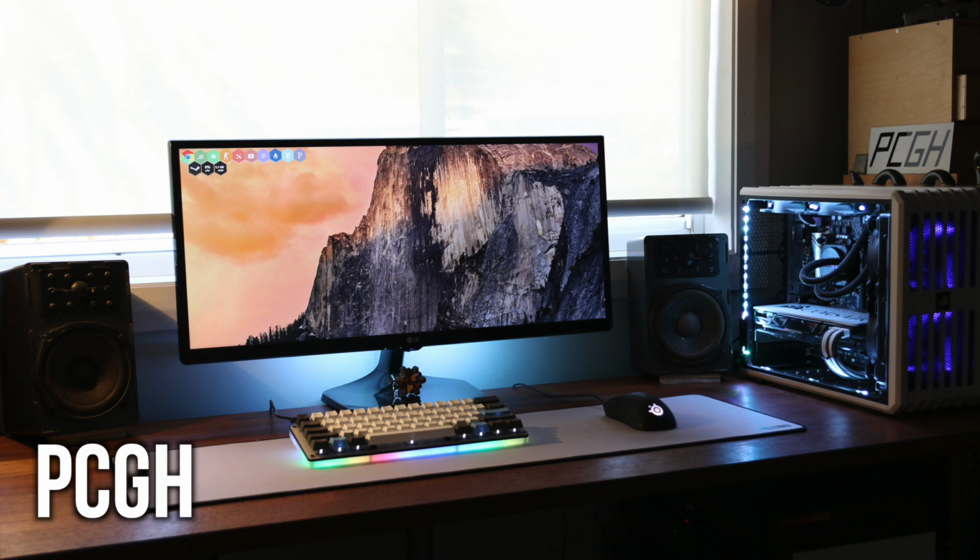And we're back into business now with PCGH. This one adds some flair and some color. Unfortunately, we have limited photos here, so getting right into it, that is an LG 29UM58 monitor.